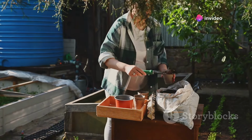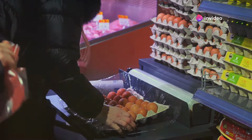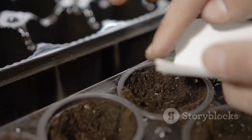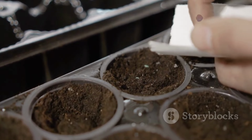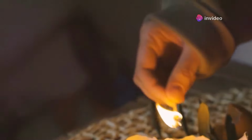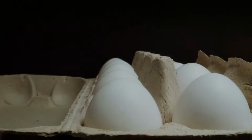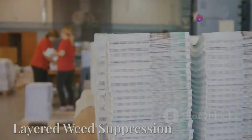Cardboard egg cartons make excellent seed starting trays and more. Ask at cafes or grocery stores for damaged or surplus cartons. Use the bottom as a seed tray. Plant the whole cup directly in the soil. They break down and feed your garden. Egg cartons also make great fire starters. Just add dryer lint and wax. Only use plain cardboard, not foam or plastic. Simple, effective, and often free.